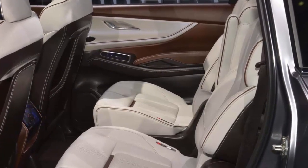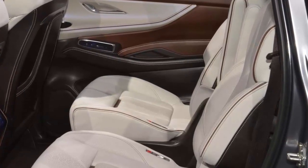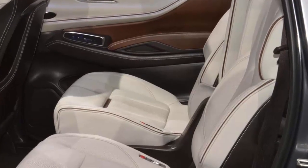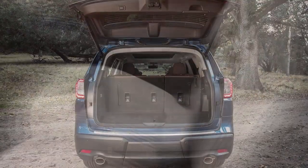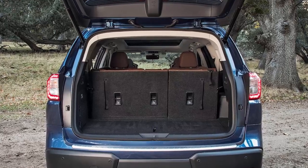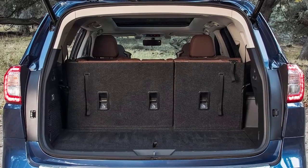There's 153.5 cubic feet of passenger volume and 2 rows of 60/40 split flat folding seats that offer up to 72.6 cubic feet of cargo space for gear. Standard goodies include a 6.5-inch touchscreen, 3-zone auto climate control, an EyeSight driver assist system, and here's the best part: it's Android Auto and Apple CarPlay friendly.